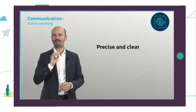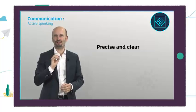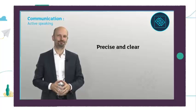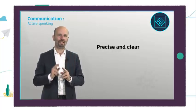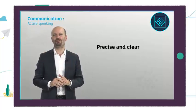Fourth, active speech is precise and clear. Ambiguity usually leads to the wrong interpretation on the other side of the table. A British diplomat once advised me, never ever be ambiguous unless of course you want to be. It is only when you know why you should build a constructive ambiguity that you should do so.